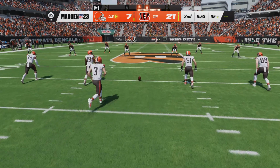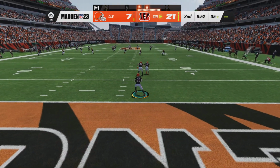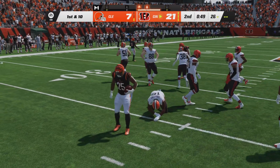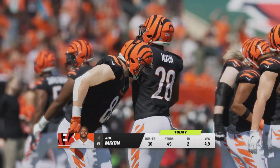York ready, and here we go as he sends this one away. Fielded just outside the goal line. And he'll take it up past the 25 to the 26-yard line. Joe Mixon and the rest of his offense making their way back onto the field.